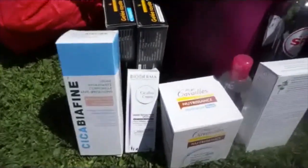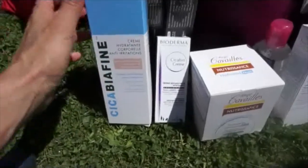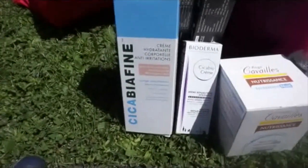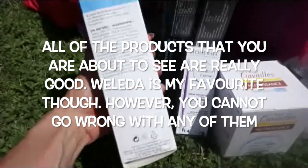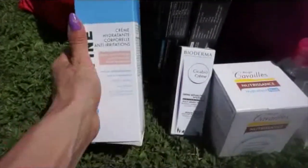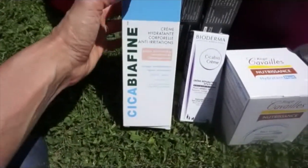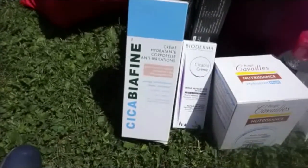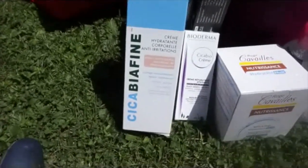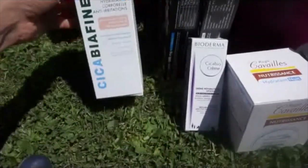Okay, so this is actually from the French pharmacy. The first product that I purchased was, I have a bug on my hand, a body lotion, and the girl behind the counter at the pharmacy stated that this is really good. It's really good for, I guess, a little bit of sensitive skin, and it's for dry skin as well, which is exactly what I'm in need of. So I can't wait to try this.